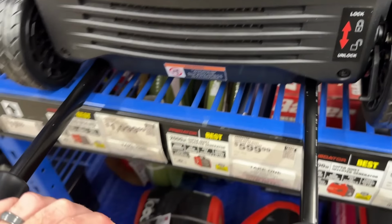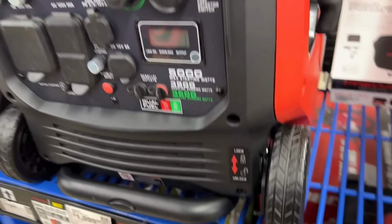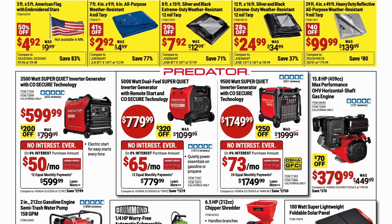But I like this 5,000 watt dual fuel inverter generator. Has a remote start, can be run using gasoline or propane, which is super nice. Obviously gas can go bad, where propane really almost never goes bad. So it's definitely nice to have both those options in case you're in an emergency situation. And that 5,000 watt is going to be $780. That is $320 off the normal price.